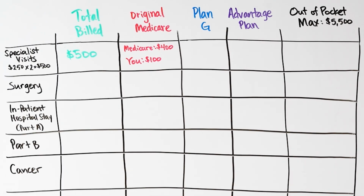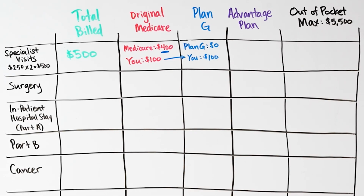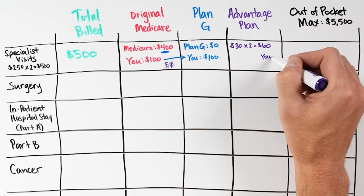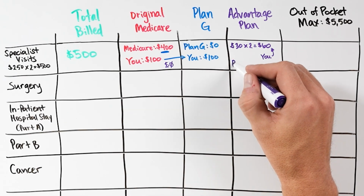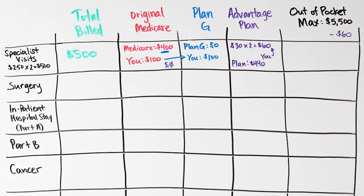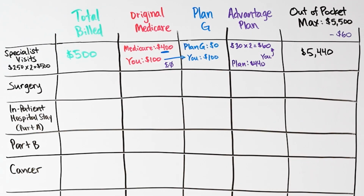With Medicare and your supplement plan G, Original Medicare covers 80%, so that $400. And since you have that $226 Part B deductible with a plan G, you are still responsible for the remaining $100. With an Advantage plan that has now replaced Original Medicare, Medicare pays $0 for this procedure. The average specialist copay with the plans we are looking at was $30 per visit for a total of $60 you would need to pay, and then the Advantage plan takes care of the remaining $440. Remember that those $60 that you pay are now going towards your plan's out-of-pocket maximum of $5,500 in this example. You now have $5,440 left to meet your Advantage plan out-of-pocket maximum.